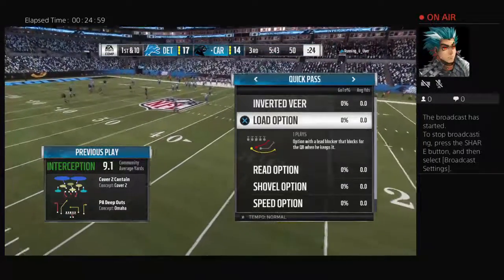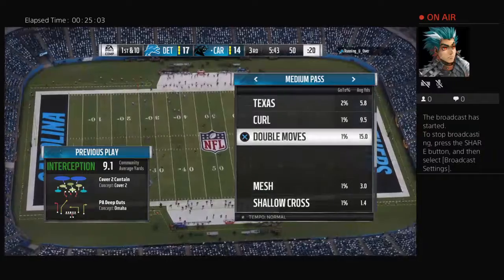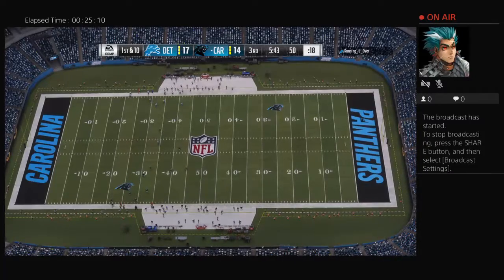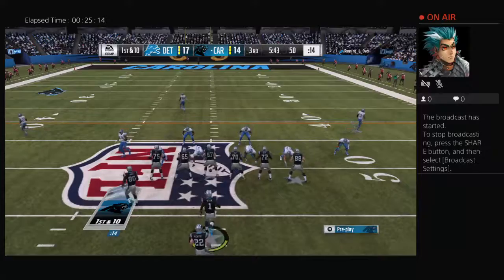Has that happened to you before? No, but I've heard stories about teams actually doing that back in the good old days. Good starting field position for them here as they come up 1st and 10.